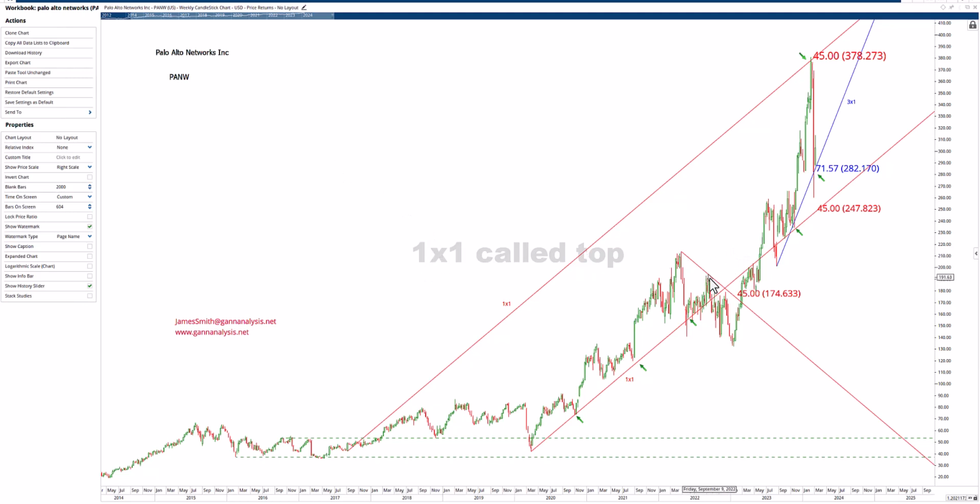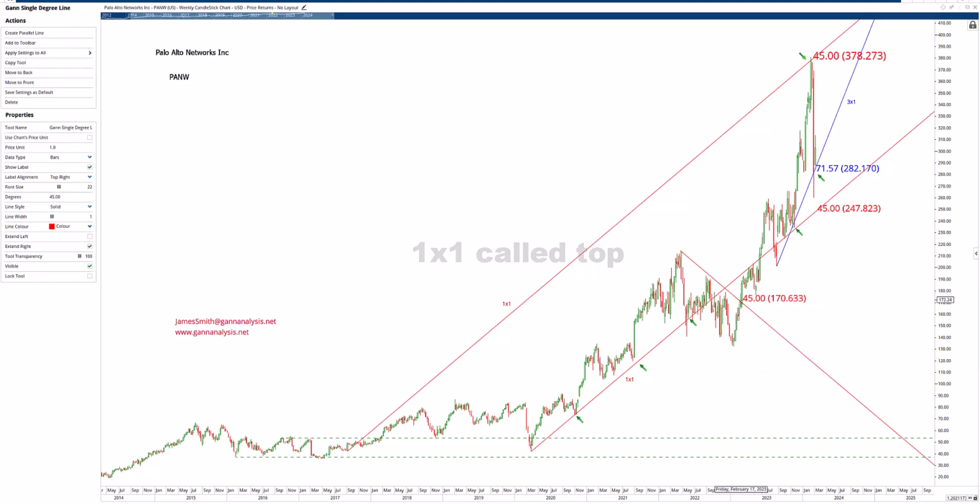Notice how this gives you resistance, and you break out above it at this point, right? As soon as you broke out above it, you got a sharp move up. So that was a legitimate breakout. And the thing that people miss is that if the 1x1 works on the way up, it can also be useful on the way down. Either you failed here and you continue down, or you break out and you continue up. Either way, this line is quite useful.